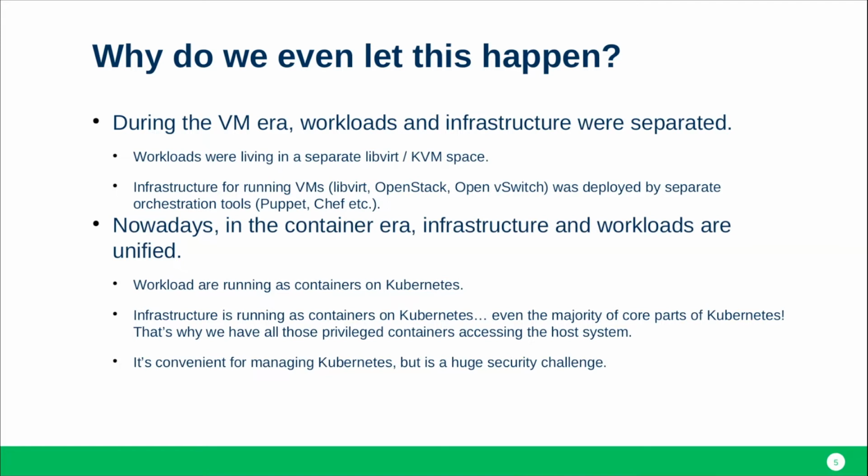During the libvirt times, it would be something unimaginable to, for example, run Open vSwitch inside a VM and somehow expose it as a part of infrastructure. But nowadays in Kubernetes, we even require running CNI plugins, for example, as a part of infra. And don't get me wrong, I'm not against it. It's very convenient. It makes deployments easier, but at the same time it gives us a challenge about security, and we need to think about security even more, because we have to differentiate between privileged containers which can do more, and regular containers which are running applications.